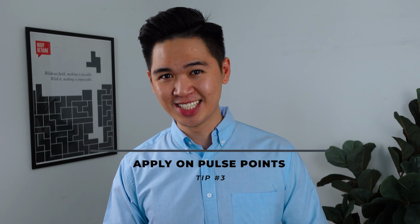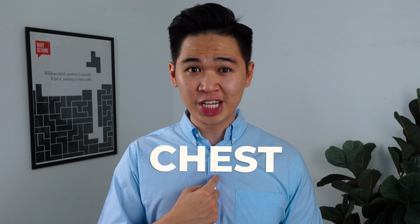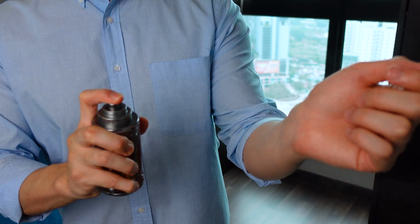Tip number 3, apply your cologne on your pulse points. Alright, so what are pulse points? Pulse points are the warmest parts of your body, so your neck, your wrists, your inner elbow, your chest, or behind the ears. And of course, there are many other pulse points for men, but these are the relevant ones for cologne application. So applying cologne onto these areas actually helps with emanating heat that helps the cologne project the scent into the air around us. But don't go crazy applying your cologne on all your pulse points.